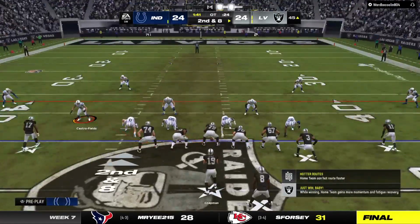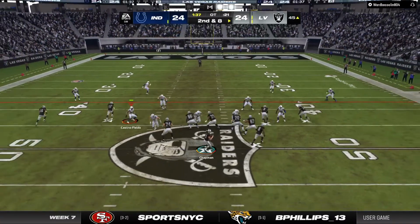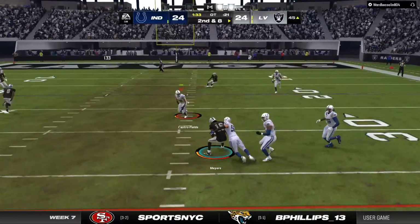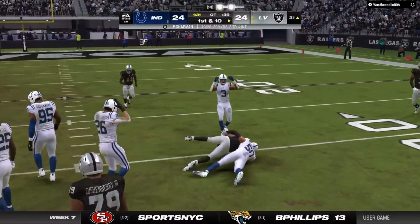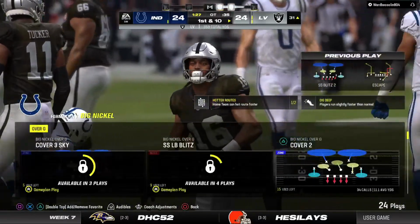Looking to throw. Chapman. Over the middle, he's got Myers. And they'll get him to the ground. He has another first down at the Colts' 31-yard line.